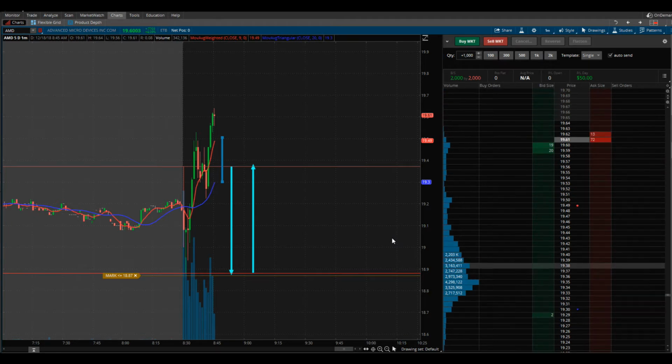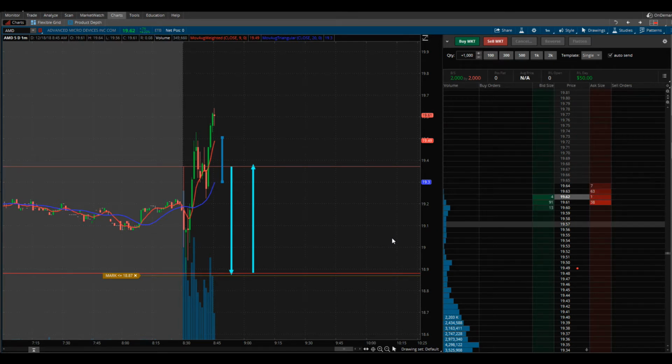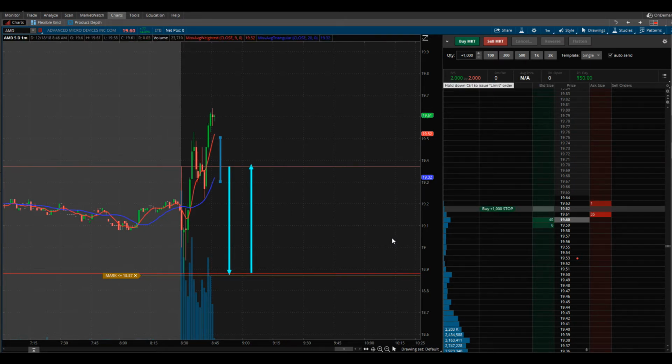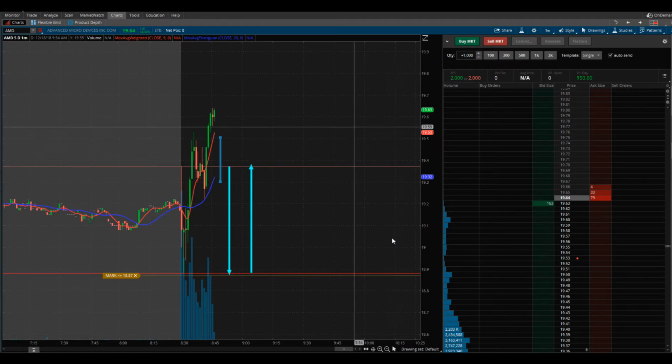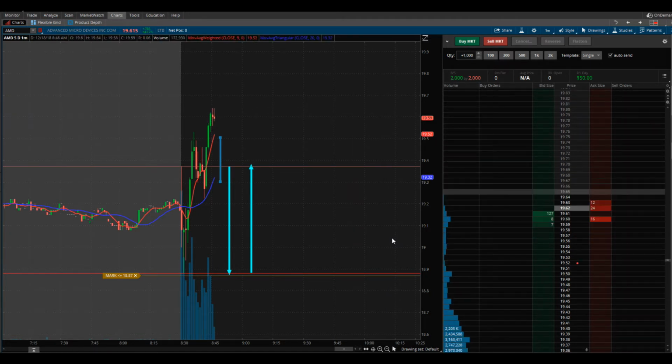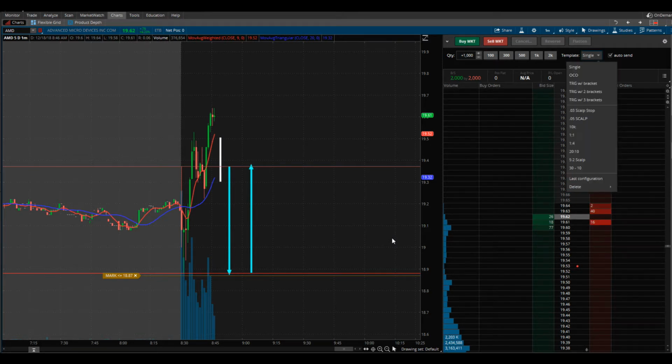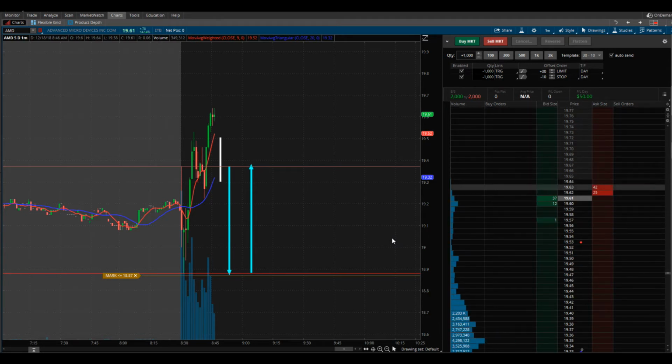The 20 and the 9 are just getting ready to get spread 50 cents apart, showing strength to the upside. We just hit it. So they just hit 50 cents. Question is, is that going to be it for the day? This pullback never really got back to the 9.